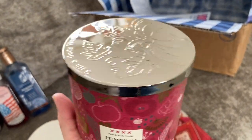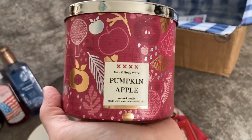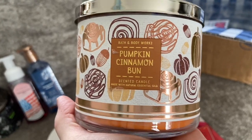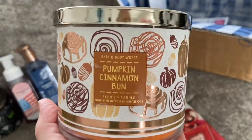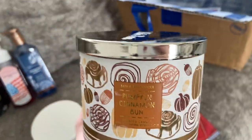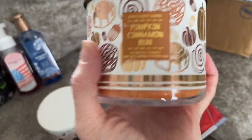I think this is the one I bought when I last went to America and brought it back. Smells amazing. Then I got Pumpkin Cinnamon Bun. It's a definite flavour running through. I like cinnamon and I like pumpkin. This is amazing as well. And I have these lit every day.